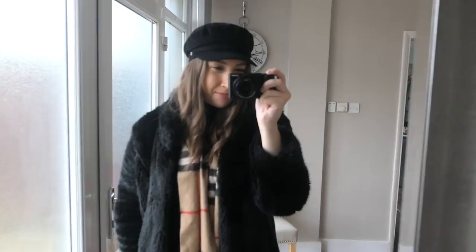I've just got this black baseball hat on as normal. It's obviously the one from Accessorize, you've probably heard a million times by now. And I've just put my Burberry scarf on with it. I've got my black fur coat. It was actually from House of Fraser. I think it was from a brand called Pier-a-Tier or something like that.